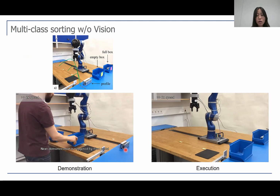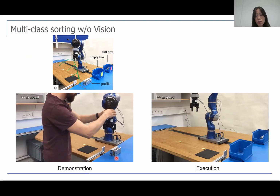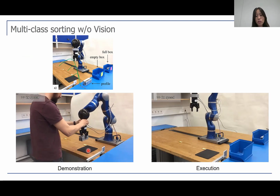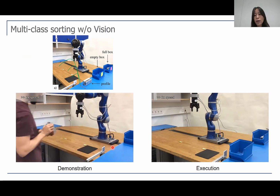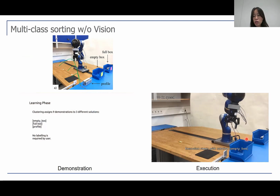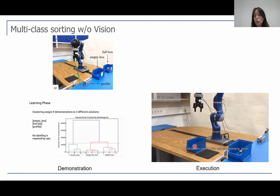And now when just the profile comes, he just shows now pick and place to this location. Again, all done without any labels. Now, this is the robot execution stage. It started with the empty box. It was luckily correct, so it did correct sorting.